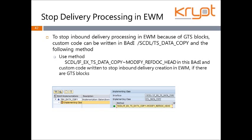So that's why we come in. We come up with a custom solution that we have implemented for one of our clients, where we put in code in inbound delivery processing in EWM, where we go back from EWM to GTS and check the inbound delivery to make sure if there is anything that would stop us from sending it further, if there are any GTS blocks. So this is one of the places where we build the communication between EWM and GTS.